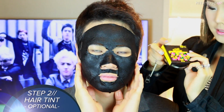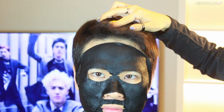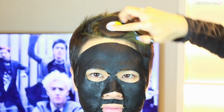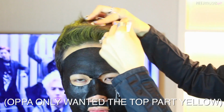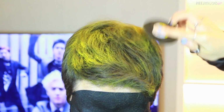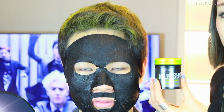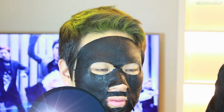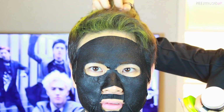For Oppa's hair, we're actually going to use this hair tint, and this is 20's factory hair tint from Volve. They have a lot of different colors, but I stuck with this fluoro yellow color. So all I'm going to do is smear it all over his hair. That's how yellow it is, and you can build it up even more if you want to. So next, what we're going to do is use some of this hair wax, and I'm going to just use this to create a kind of crazy hairstyle.